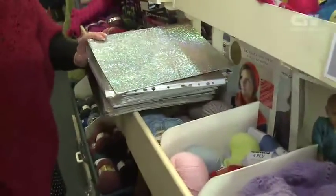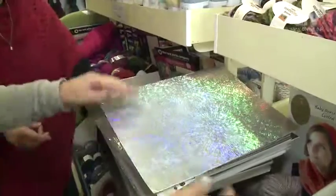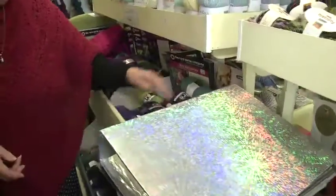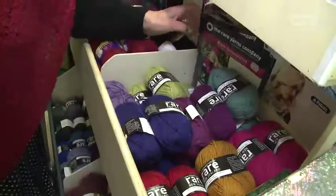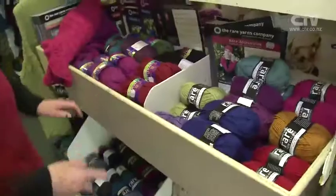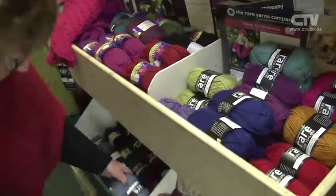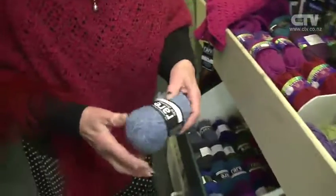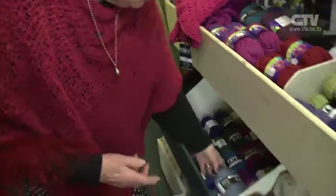What a beautiful selection of colours there as well. What have we got in here, Daphne? Those are all the patterns for it. Take your time, folks. And then we've got the 10-ply. This is just new, 8-ply, and these colours are all matching. This is what I've got on, a new colour. This is the rare alpaca, and they've got the brushed as well.